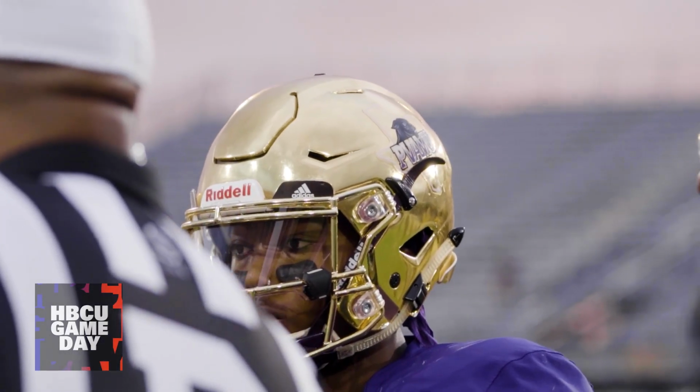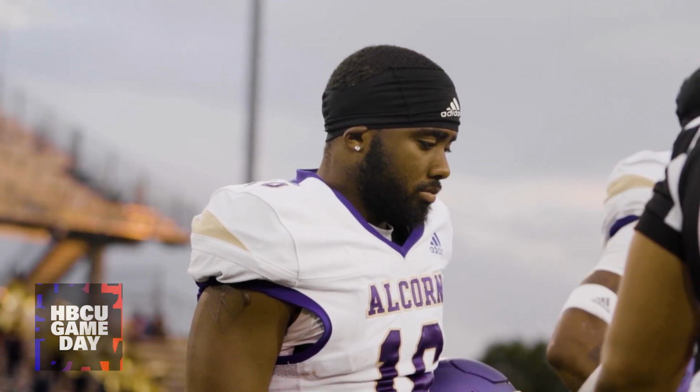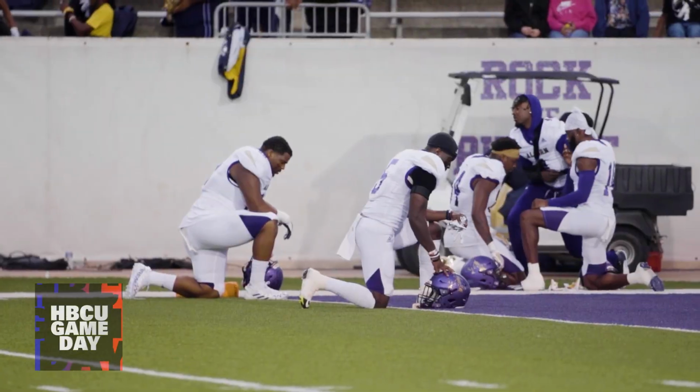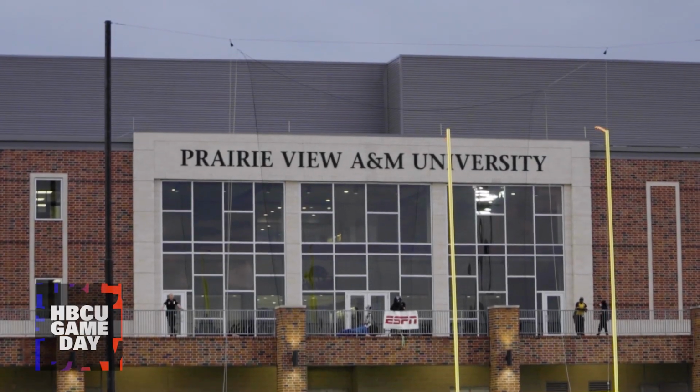Man, oh man, oh man. I went down to Texas to go check out some more SWAC West and see what was going on down there. And Alcorn State and Prairie View A&M gave me a great game. This game went into OT. This game came to the last drive of the game.